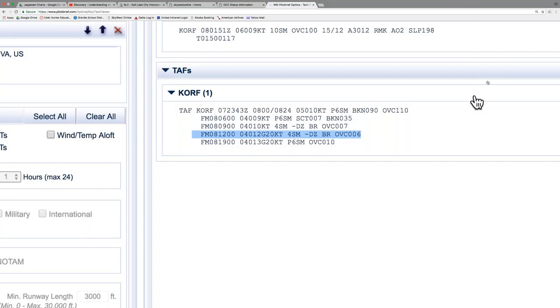It looks like you're overcast at 600 feet ceilings there, so no. Right. So with a 600 foot ceiling, we require an alternate because it's less than 2,000 feet.